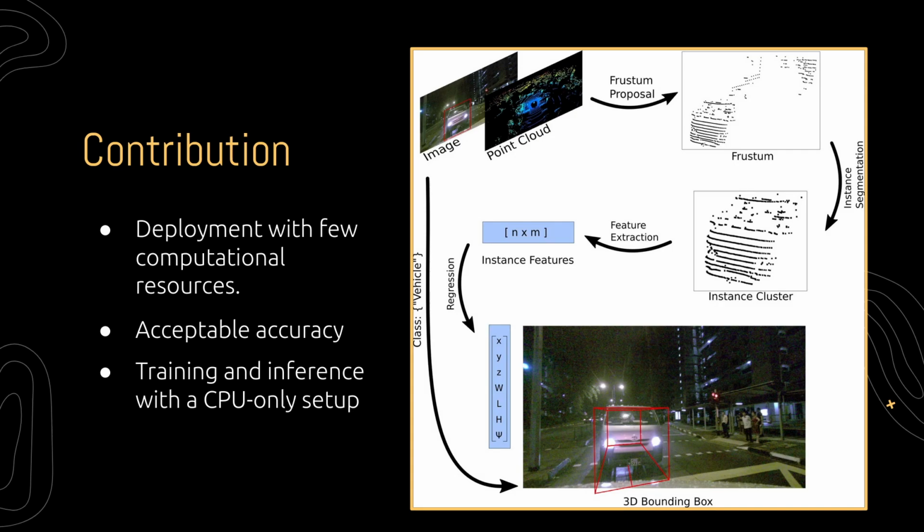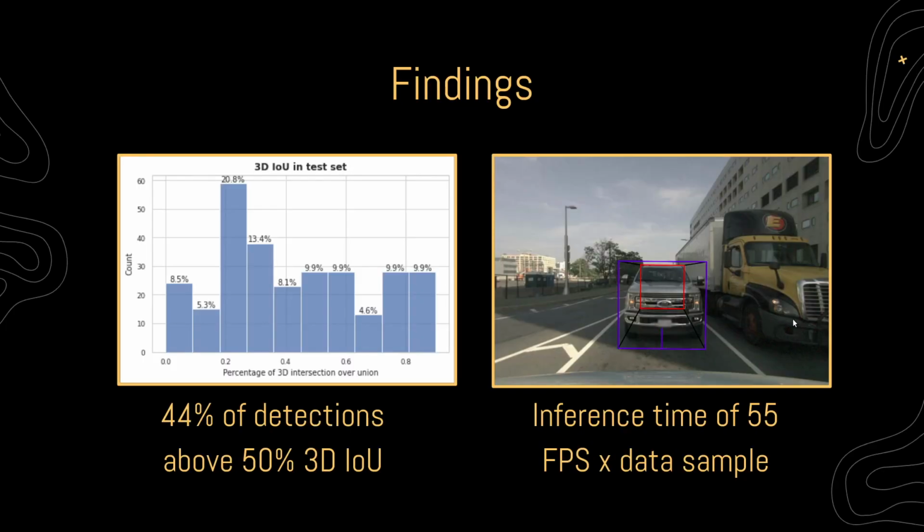We propose a pipeline to detect vehicles in the 3D space, leveraging the utilization of major 2D object detectors using camera-LiDAR data to estimate 3D bounding boxes in real time for self-driving applications. One of the main contributions of our work is that our pipeline requires few computational resources to deploy, has an acceptable accuracy, and requires a CPU-only setup for both training and inference.